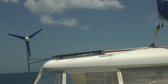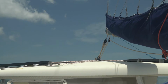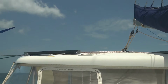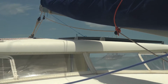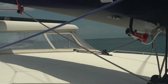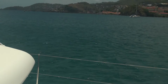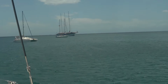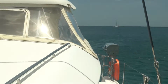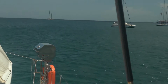Just checking out on top, you can see we've got a wind generator there in the back. And we've got 990 watts of solar. There are 3 330 watt hard panels up there, putting out plenty of energy to keep the battery bank charged. The house bank is made up of 8 20 amp hour gel cell batteries, a total of 960 amp hours.